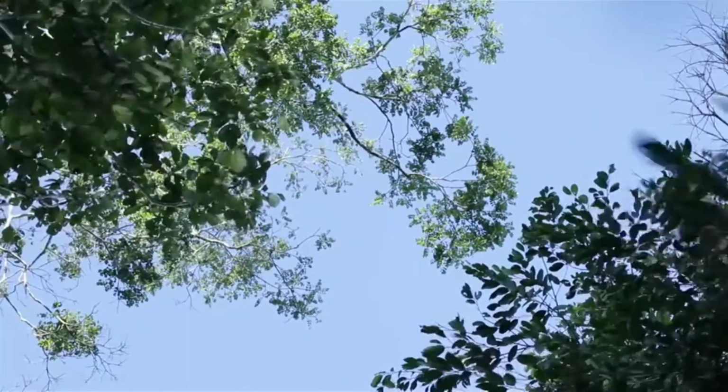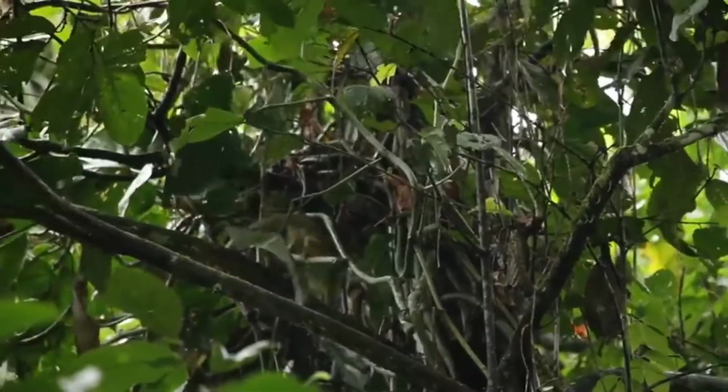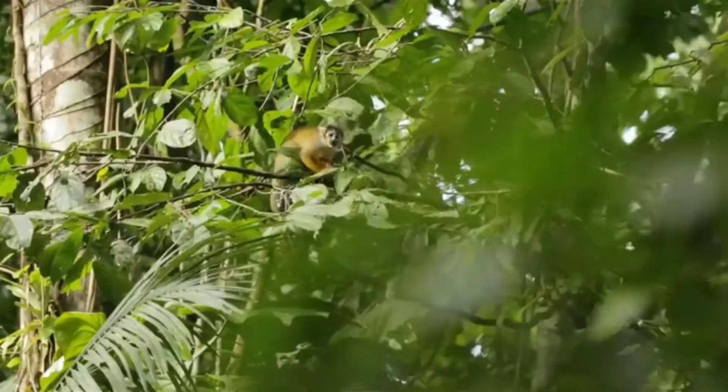The capuchins are often tailed by hundreds of smaller squirrel monkeys, who will pick up whatever they leave behind. This unlikely alliance was forged to reduce the risk that a single individual will be picked off by an eagle.